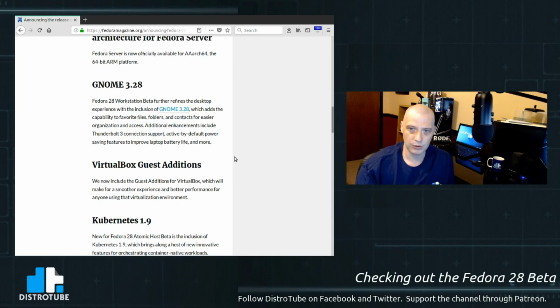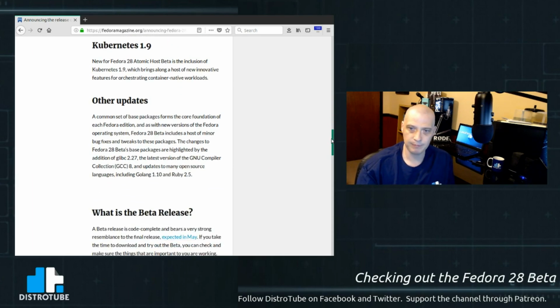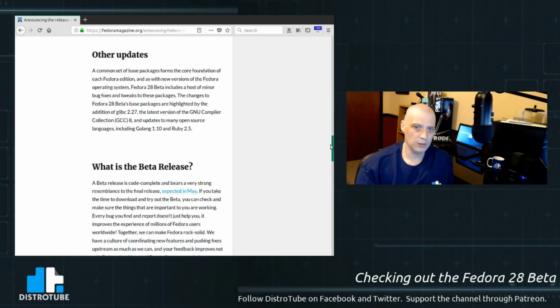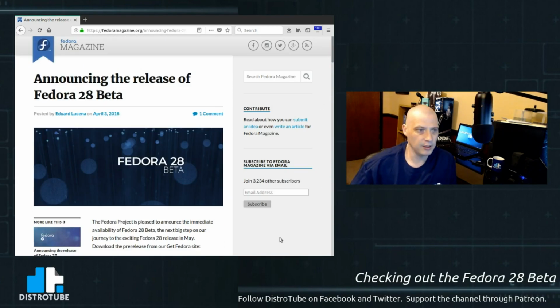So for desktop use, GNOME 3.28 is the GNOME version they're using. VirtualBox guest editions are working out of the box. That's great because I'm actually going to install this in VirtualBox today, so lucky me. Kubernetes 1.9, we're not going to do anything with Kubernetes. Again, I'm going to take a look at the workstation, not the atomic version or the server versions. Let's see what else. A few package updates. glibc is 2.27, GCC 8, Golang 1.10, and Ruby 2.5. Alright, so I'm going to go ahead and download that ISO. It's 1.8 gigs in size, and I'm going to install this inside VirtualBox.